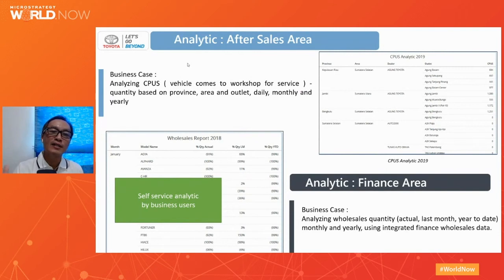This is another example, the analytic in the after sales area, and also in the finance area. In after sales, for example, we know that every vehicle has regular maintenance. Every 10,000 kilometers, they should come to the workshop for a service. But sometimes the owner of the vehicle does not come to the workshop for many reasons, even though we already send maintenance reminders. We need to know why they are not coming to our workshop, because it will impact our service share.